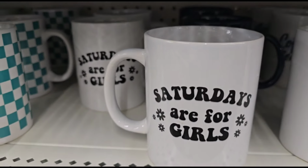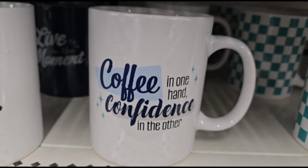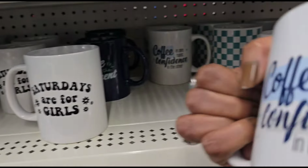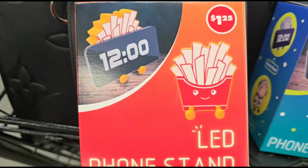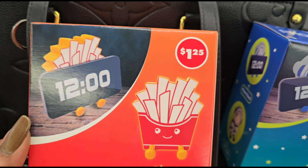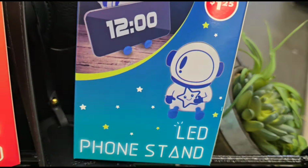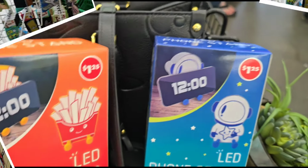Oh, I just showed you this one in the other store. Now I found this one. It says coffee in one hand, confidence in the other. Those are cute. This looks like it might, nope, it's the same size. And they are double-sided. Those are cute. Now I'm standing up here online. And look what I found. An LED phone stand in the French fries. $1.25. Looks like this. And then they have the space one LED phone stand. Those are so cute for only $1.25.